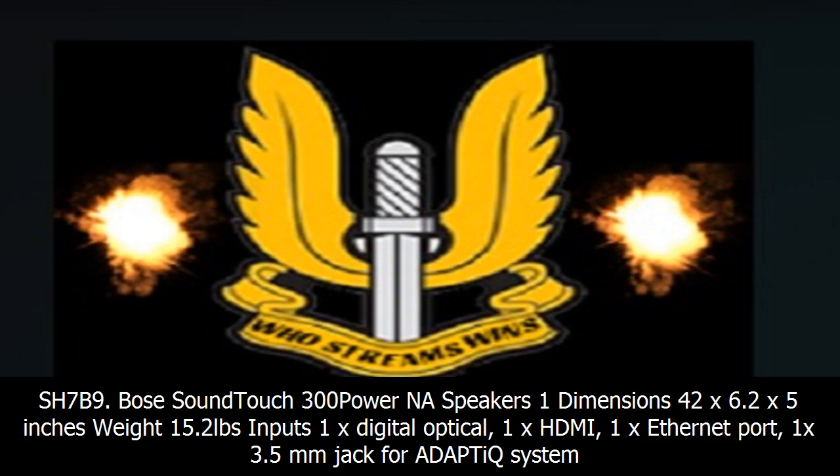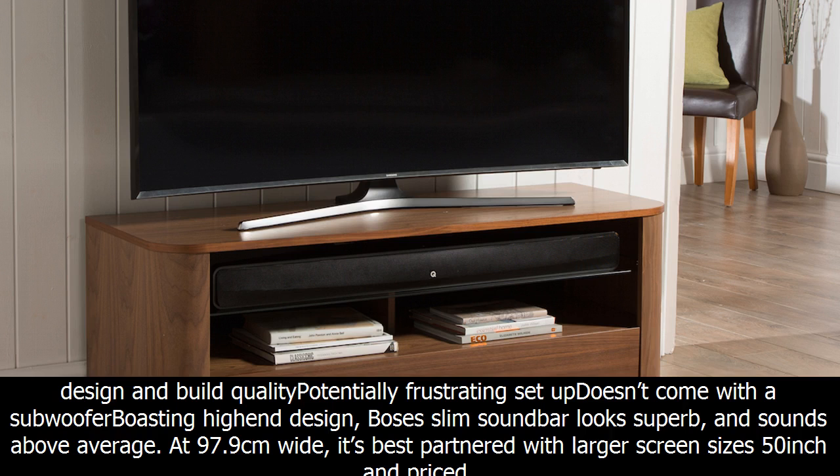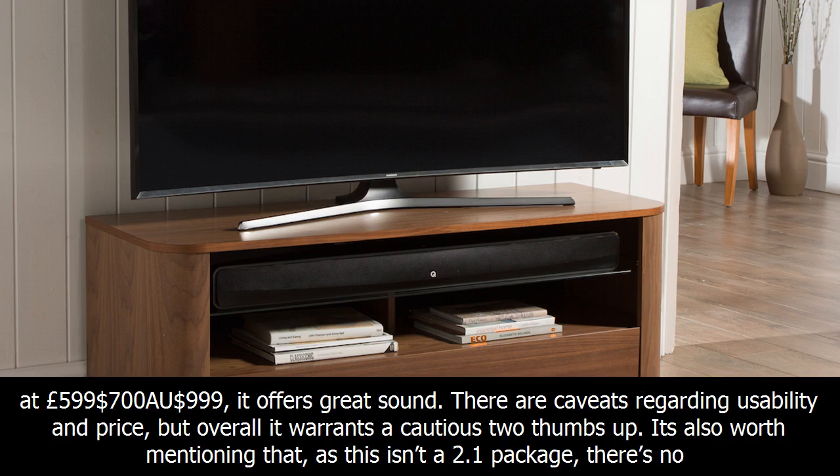9. Bose SoundTouch 300. Power: N/A. Speakers: 1. Dimensions: 42 by 6.2 by 5 inches. Weight: 15.2 pounds. Inputs: 1x digital optical, 1x HDMI, 1x Ethernet port, 1x 3.5 mm jack for adaptive system setup, 1x 3.5 mm jack to hardwire the base module, 1x microUSB connection. Outputs: 1x HDMI output with audio return channel, ARC. Wireless: Bluetooth. Subwoofer included: no. Special features: multi-room. Pros: wide, articulate sonic presentation, gorgeous design and build quality. Cons: potentially frustrating setup, doesn't come with a subwoofer.